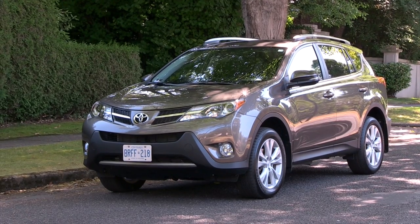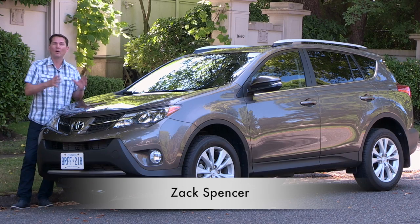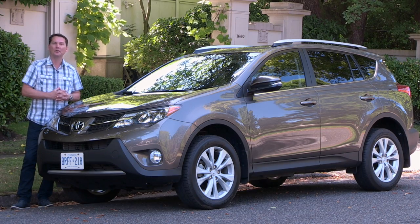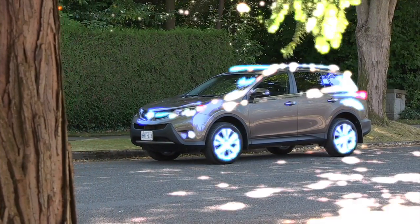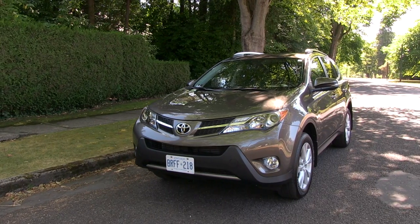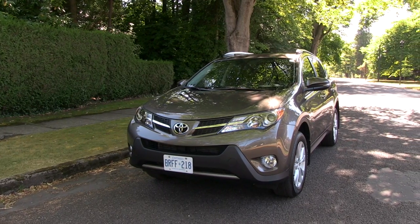Now, I want you to think back in the 90s when we didn't have compact utility vehicles. Well, the RAV4 helped pioneer the whole space, and ever since then, sales have shot through the roof because Canadians love what these vehicles represent. For example, if you're a family and you have a Toyota Corolla and you want something bigger, you gravitate often towards a compact utility. You sit up a little bit higher.